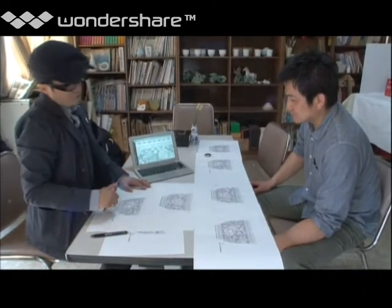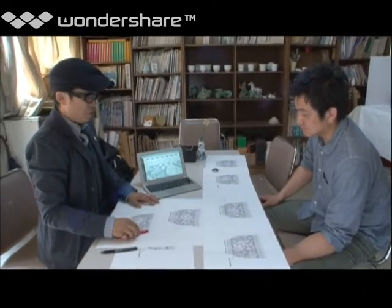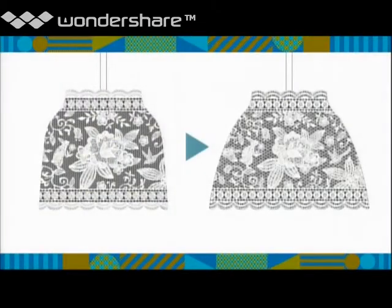Maybe it will look better this way, spreading out gently like this. This way, the frill will stand out even more. For Kanaya, this is exciting stuff. I didn't realize what a difference it would make. Widening out the shape actually makes it look even cuter.